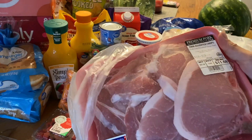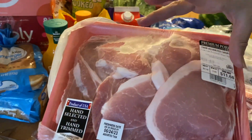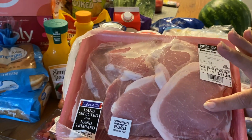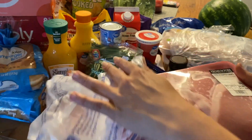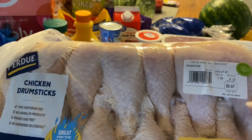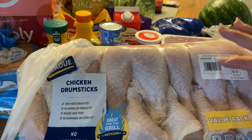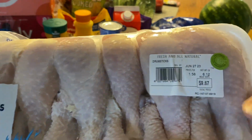I also ordered these pork chops for our family. When I buy a packet like this, this suffices us for 2 dinners. I'll be making pork chops one time this week and then also next week because they usually bring about 7 or 8 of these. Also some chicken drumsticks. I bought the family pack. Again, this will probably be good for us for about 2 to 3 meals. So we're going to be able to get quite a lot out of this. And for this one, I paid $9.67.